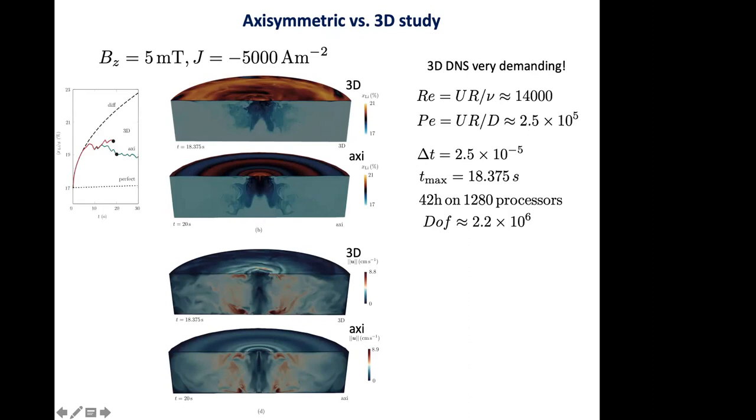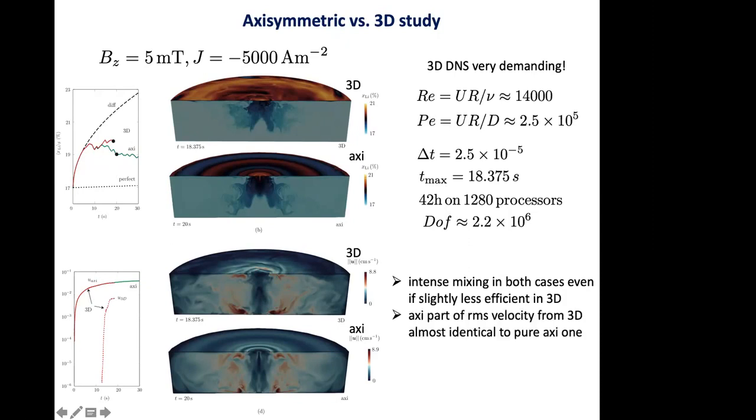All right, but anyway, we can compare the surface average of the molar fraction as a function of time. So in green, that will be the axisymmetric one, and in red, the 3D one. And you see that we have an intense mixing in both cases, even if it seems to be slightly less efficient in 3D. And for the velocity, what I'm plotting here as a function of time, in logarithmic scale, we see that the axisymmetric part of the root mean square velocity from 3D is almost identical to the pure axisymmetric one, because the red and the green are nearly the same, and you need to wait till about 12 seconds to see some 3D velocity playing a role here. So we think that we have a good mixing estimate from axisymmetric simulation only.